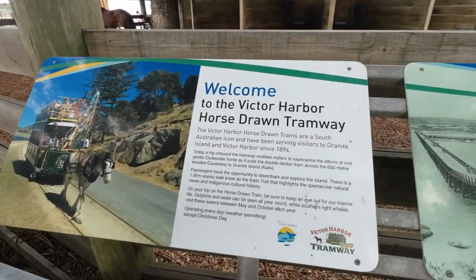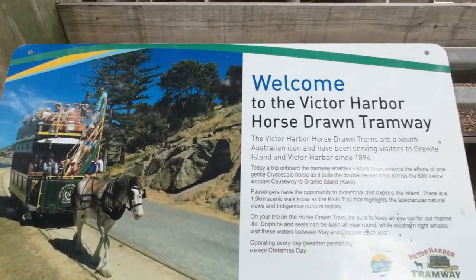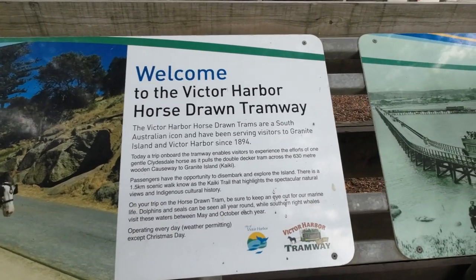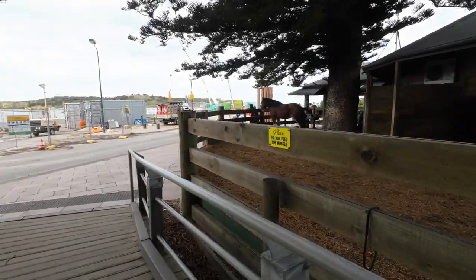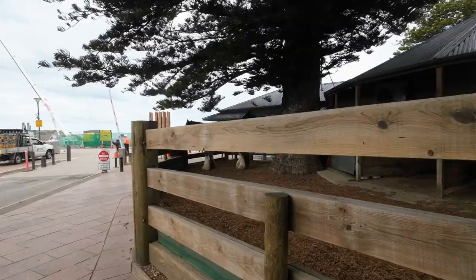And yeah, so the horse has been drawing these carts here since 1894. So nearly getting 130 years. So let's go say hello to the horse. It is so big.